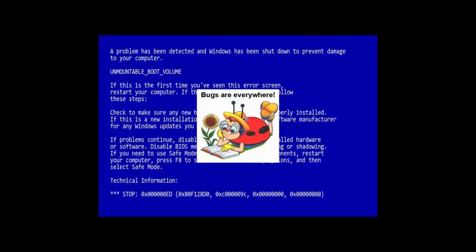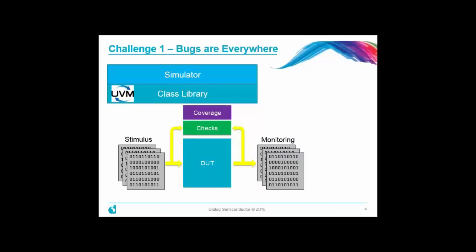Right, so bugs are everywhere. I promise I didn't talk to Fabian before this presentation. I did it last night. But really, I think he captured it quite well in his presentation, that we obviously are here to look for bugs in the DUT. But then again, when we're designing a new bit of verification IP, test bench, UVM agents, we find maybe we've got bugs in our stimulus generation, bugs in our monitoring, bugs in our checks, bugs in our coverage models, even bugs in the class library. We all know there's bugs in the UVM class library, and heaven forbid, bugs in the simulator that we have to deal with.